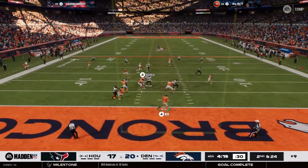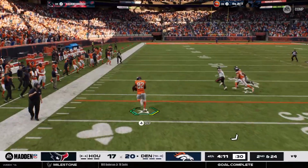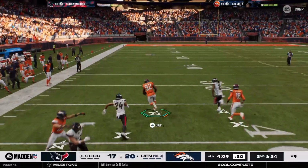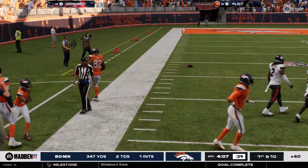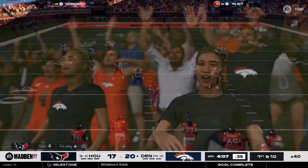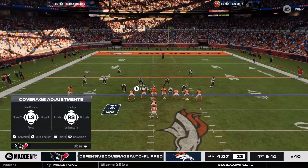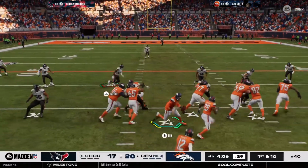Trying again, following the set. Short pass brought in. Pushing it up past the 30. A lot of mass on the move here. And a huge run comes to an end as he heads out of bounds. Wow. Brock, you remember when they were near their own end zone? Yeah, things have totally changed now. First and 10 in enemy territory.